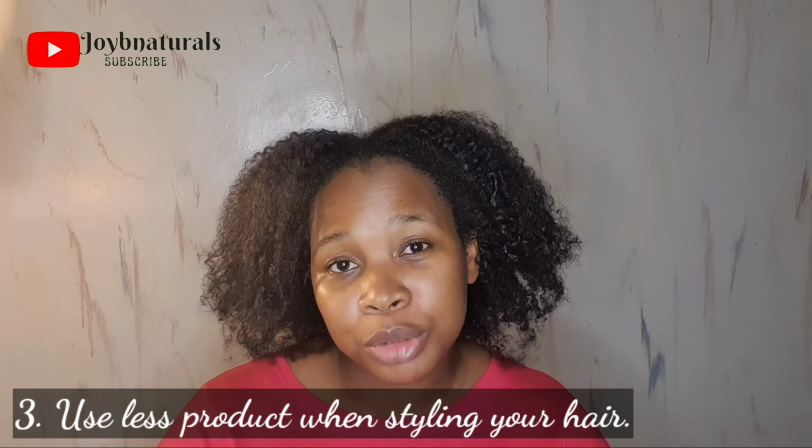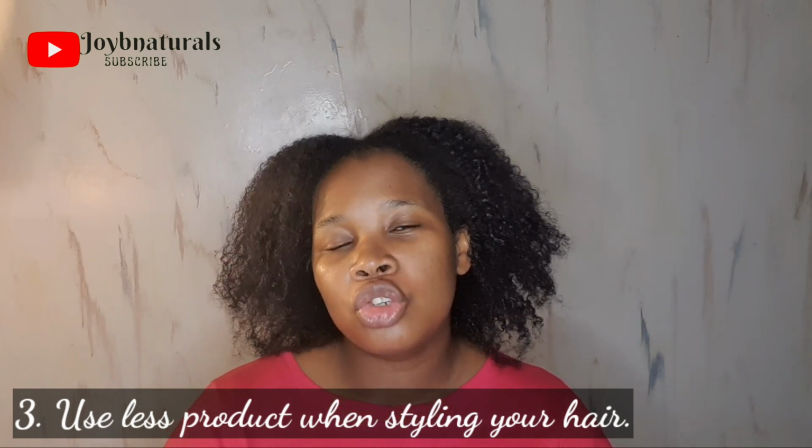Number 3, use as little product as possible to avoid build-up, because once you use too much product, like you're styling your hair, you're using a leave-in conditioner, you're using a curly cream, you're using a styler, you're using a gel, and you're using a hair butter and everything.